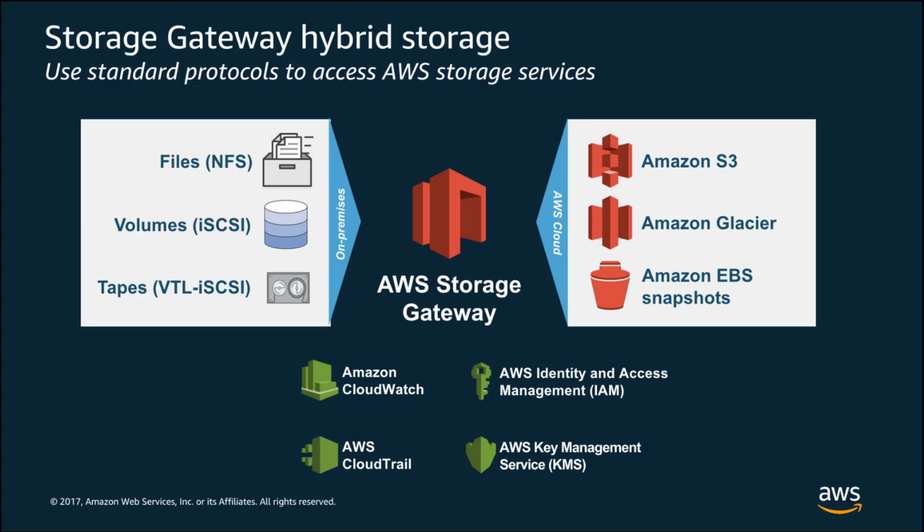The service is integrated with CloudWatch, CloudTrail, and Identity Access Management, IAM, and KMS, which are key management services. So you essentially get an extension of AWS management services locally. And in addition to backup, Storage Gateway can be used for disaster recovery, cloud bursting, tiering, and migration. You can also launch Storage Gateway from within the AWS cloud on EC2 for local access within EC2 instances.